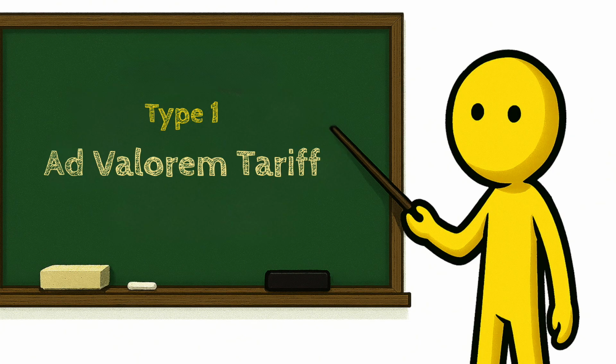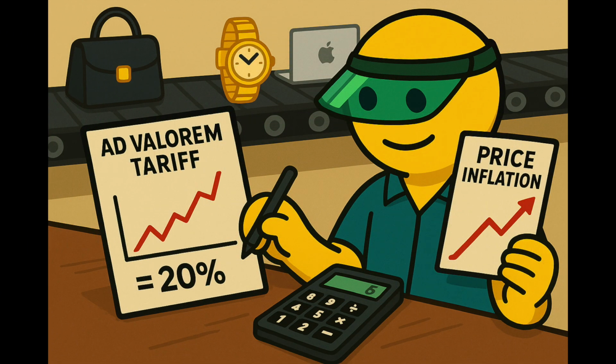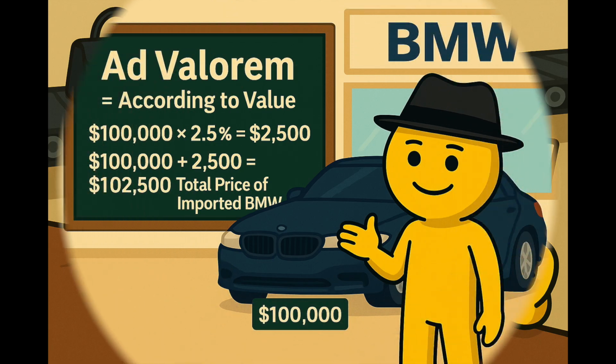Type 1. Ad valorem tariff. You pay based on what it's worth. Ad valorem is Latin for according to value. This type of tariff is a percentage of the item's price. It moves with inflation. If prices go up, so does the tariff revenue. Works best for luxury goods and electronics, where prices vary.